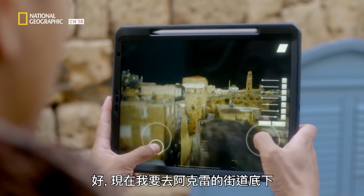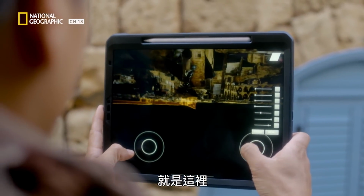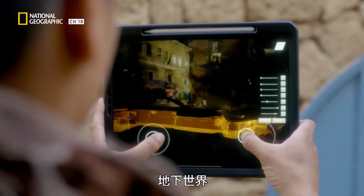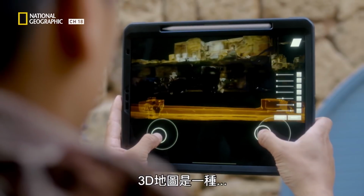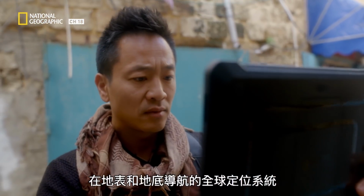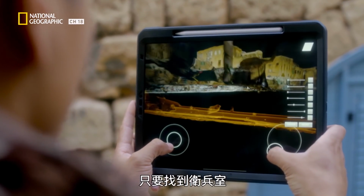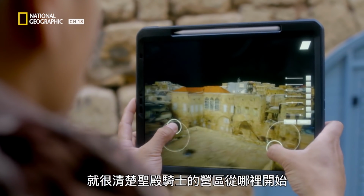Okay, now I'm gonna go beneath the streets of Accra. Look at this. Descending down, descending down. There it is. Look at that, the subsurface. And I'm following my below ground tunnel scan. The 3D map is a GPS for navigating above and below ground. If we can find the guardhouse, we'll know exactly where the Templar Quarter begins.